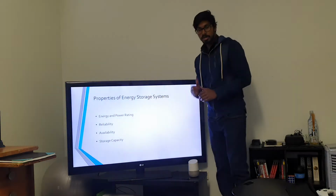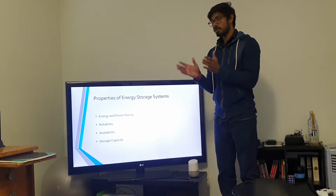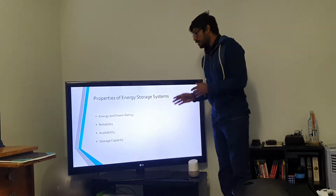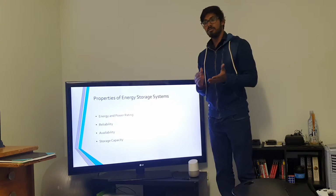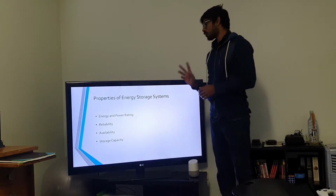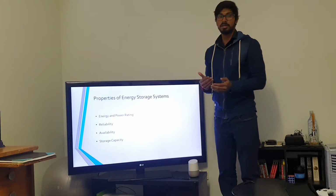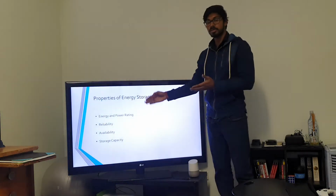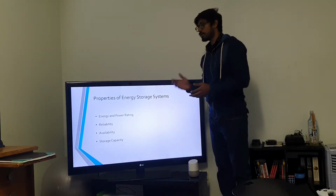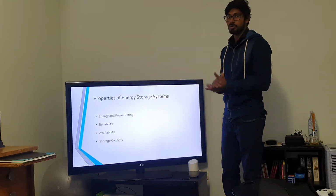Now, the reliability. Reliability of an energy storage system is a measure of how long an energy storage system is reliable to fulfill its purpose in a specific period of time. And the availability of the energy storage system tells us how long the energy storage system is in its working condition. The difference between these two properties is that reliability takes into account the amount of time required for maintenance, which is not done in availability. The storage capacity is a measure of how much energy can be stored in the different types of energy storage systems.